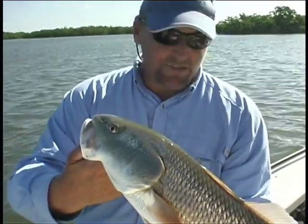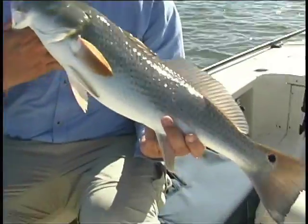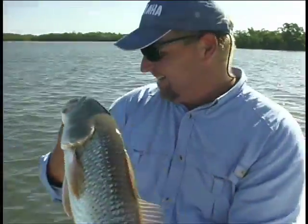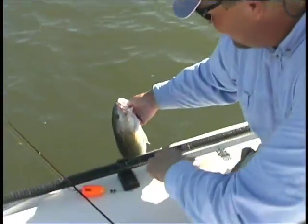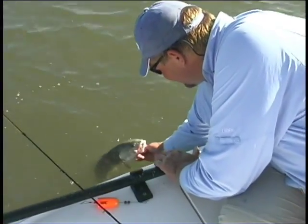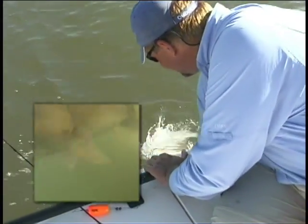This is great for kids too. Everybody loves watching a popping cork go down. Just make sure you got your hand on the rod. Can't believe I almost lost it. Ready to go, Junior. Stop. Gonna bite you. Yeah.